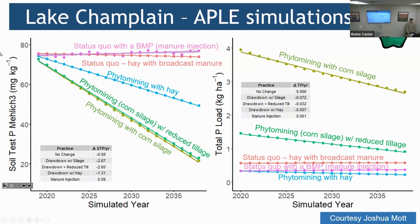And so these are some simulations from the Lake Champlain site. Joshua Mock ran these simulations, and Lake Champlain is on the border of Vermont, New York. There's a lot of hay production and a bit of dairy and some other things up there. And so this is showing that with phytomining, particularly with corn silage, we can draw down phosphorus somewhat well, but one thing to keep note of here is that this is a rough time scale, 15, 20 years, and total phosphorus loads on the right, they budge a little bit, but not a whole lot.